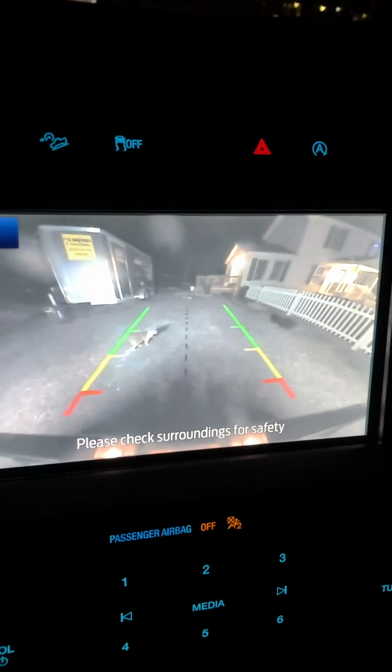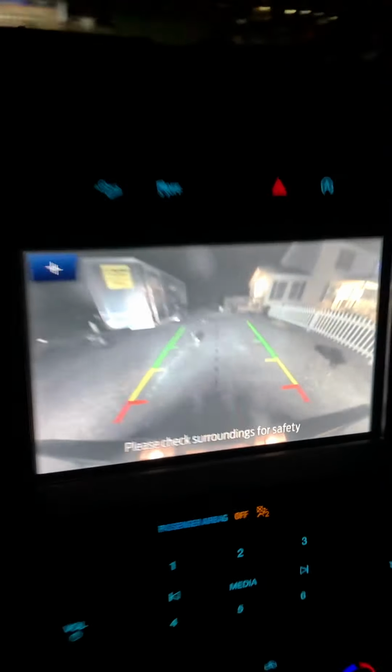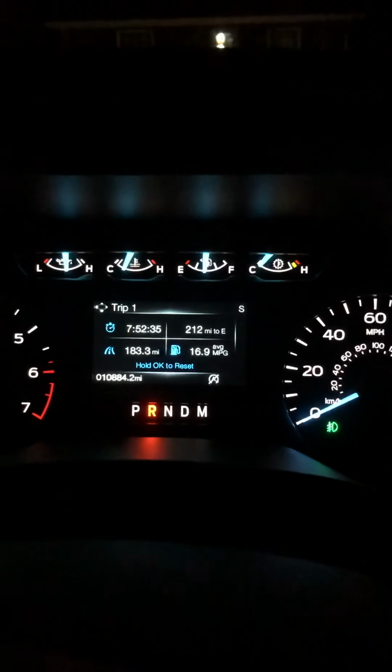What I go through every night. I have cats that want to stand behind the truck while I'm trying to back up. Good thing I have a backup camera. Come on guys, get out of the way. I don't know why they do this.